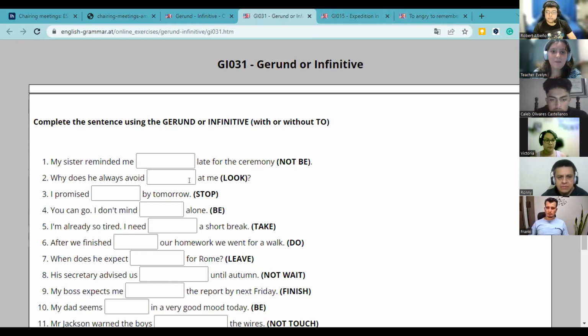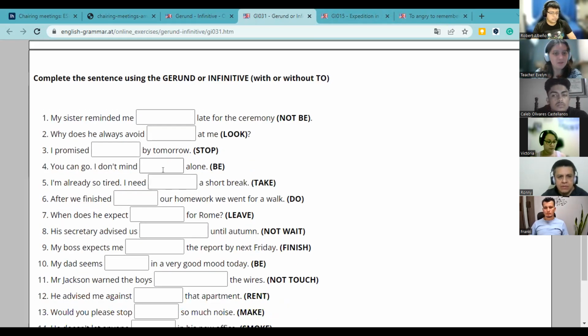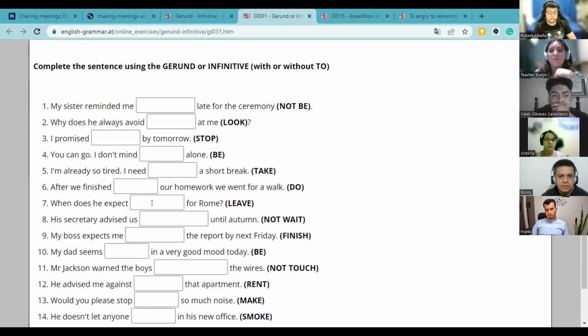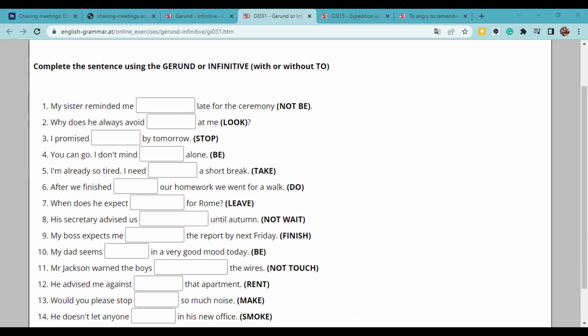And meanwhile I am going to send you the verbs with which we can use gerunds, infinitives, and gerunds or infinitives. Okay, so start working on this. If you don't remember a verb, wait for me to send you the image, okay? But complete the ones that you remember, okay?